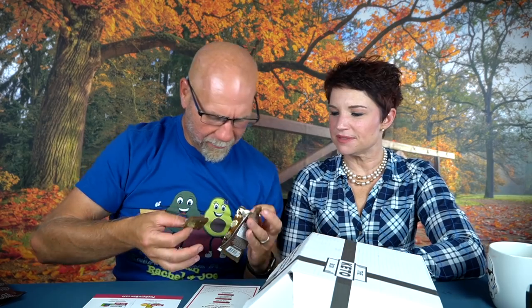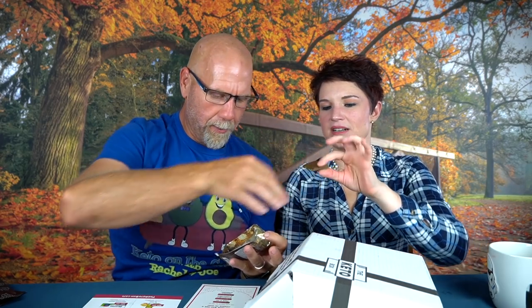Look at the yellowness on the back. It's not the most appetizing looking thing I've ever consumed. Okay, I've got a bunch of broken pieces. I'm going to give you a whole piece. All right, awesome. Ready? Smells like chocolate. I don't know if I smell espresso. Mmm. Wow. Okay, I taste the espresso. I absolutely do. Wow.